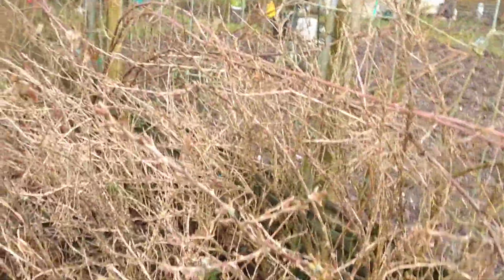This is another gooseberry bush, not like the one at that end. That one's a red gooseberry. This one is just your standard green gooseberry bush.